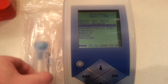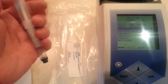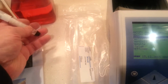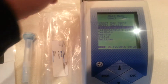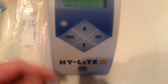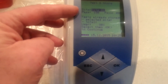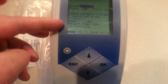It's a very simple test. Once we've taken the sample and drawn out the liquid, we feed it into the bottom. Once we've mixed it in with the fuel, we use a pipette, draw it out, and put it back in. It then goes into the receiver here, then the luminometer inside, and once we close the lid you press OK, and then you can put in the site. I've got limits in here just to show you, that was all. You can set pass and fail limits, and then you can just continue like that.